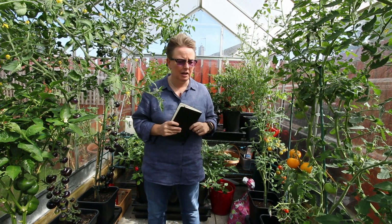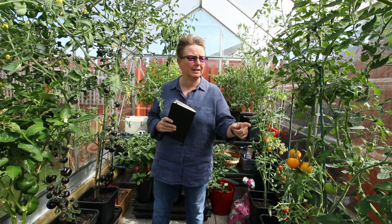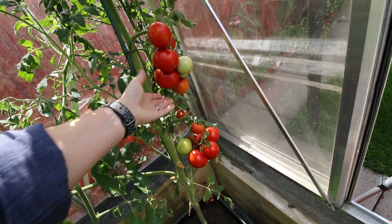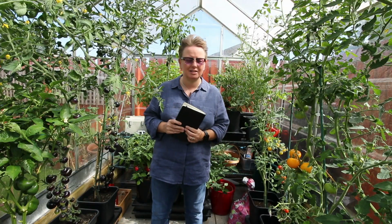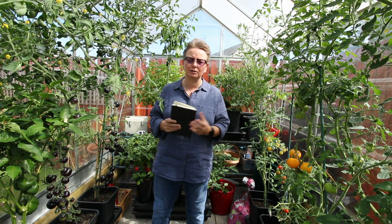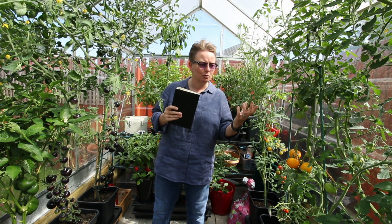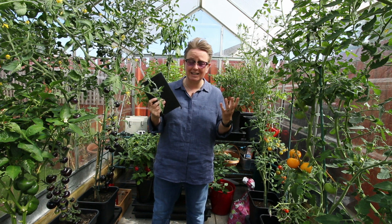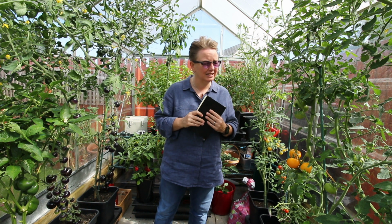So a bit annoyed. I've also got Gardener's Delight, which is a standard in the UK. Everybody grows it. I'm getting loads of them. Again, compared to the little cherries I normally grow, I don't know if it's a difference between full-size tomatoes and cherries, but the flavour's just not as intense, so I'm a wee bit disappointed.